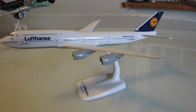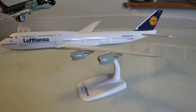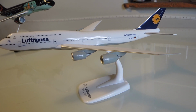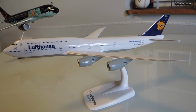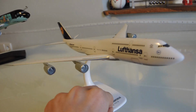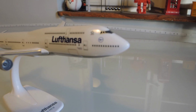I also have one 747 plane model, a 747-800 Intercontinental. It was also a birthday gift. So as you can see, many people gave me plane models for Christmas or birthday. And this plane is also made out of plastic. I think it's from Herpa Snapfit. It costs around, I think, 30 euros. And it's quite detailed.